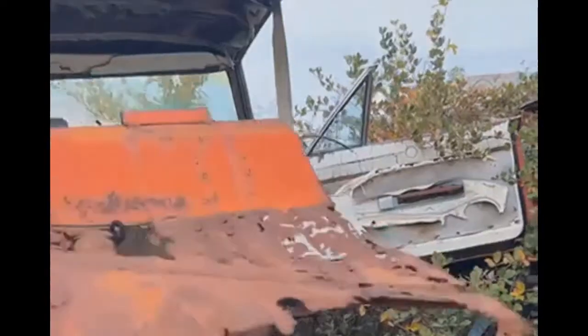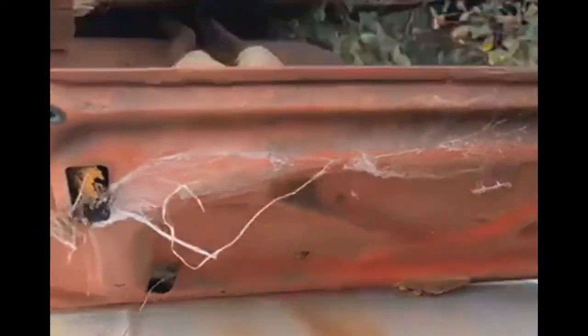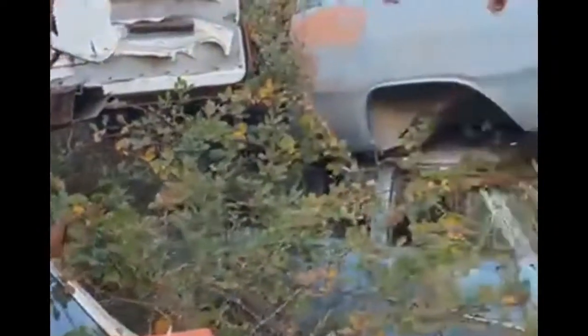Oh man, you really cut that one up. Mama, I gotta get this off the ground. Look at that deck lid. Look at no rust on that thing. Beautiful. Beautiful. But that's not what we're here for.